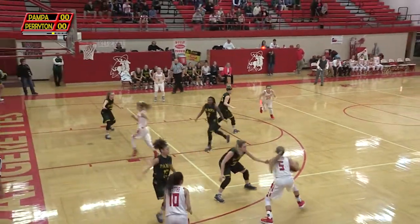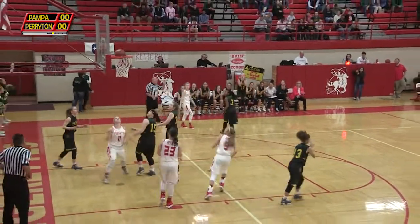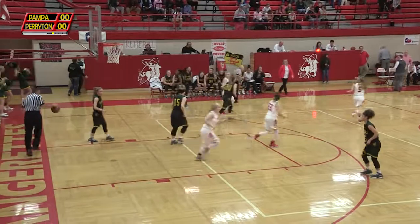Crossover dribble now to the left side. Vela on that elbow, brings it to the free throw line, over to Anderson. Sees an opening and travels with the basketball, trying to make a move to the basket.